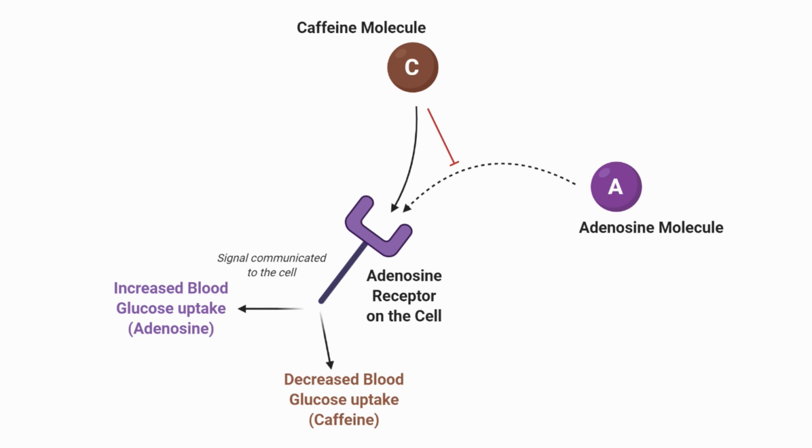So if caffeine blocks adenosine, therefore it could theoretically increase glucose uptake in obese animals and decrease it in lean animals. And in this study, we're looking at lean, well, at least not obese individuals. So it's possible that caffeine is blocking adenosine. And not only that, maybe it's having some alternative signaling pathway as it binds the adenosine receptor that is therefore decreasing blood glucose uptake.